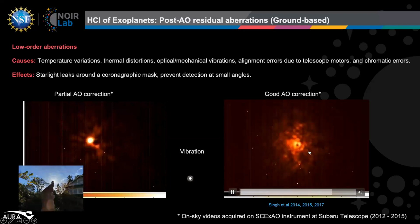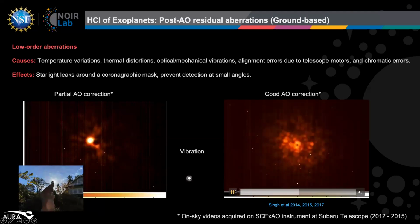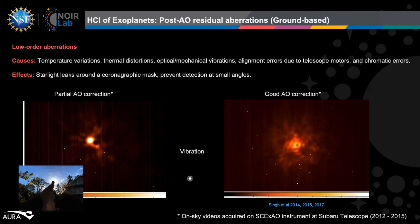You also notice in this image that even though you have good AO, extreme AO correction, and your starlight is also suppressed, and your low order wavefront sensor is also working fine, you see a lot of speckle noise. And these are fast-moving atmospheric speckles that move really fast, and your AO cannot correct them.